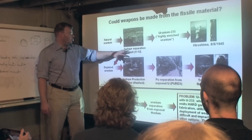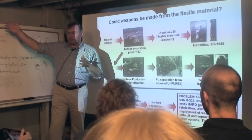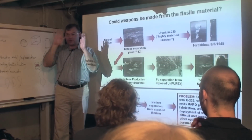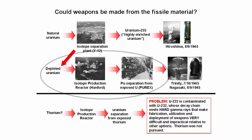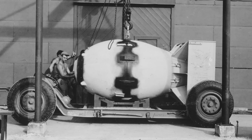Then they said, well, what can we do with all this junk uranium-238, the 99.3% of it? You could expose it to neutrons, and you could make it into plutonium. Now, plutonium is a different chemical element than uranium, so they can be chemically separated. Uranium-235 and uranium-238 are chemically identical. There's no chemical difference between them. But there is a chemical difference between plutonium and uranium, so it was a lot easier to do a chemical separation of the plutonium you'd made, and that's how they made the Nagasaki bomb, which was called Fat Man.